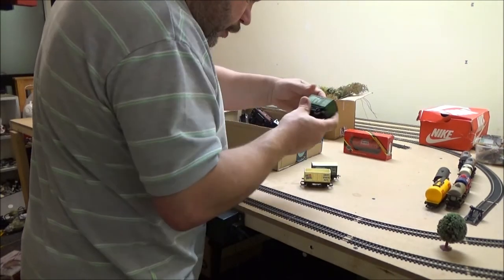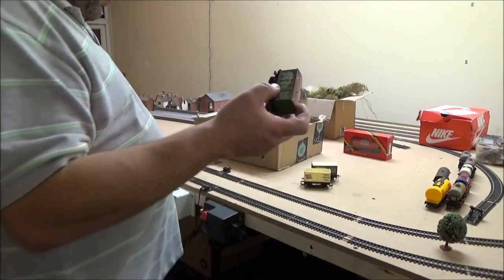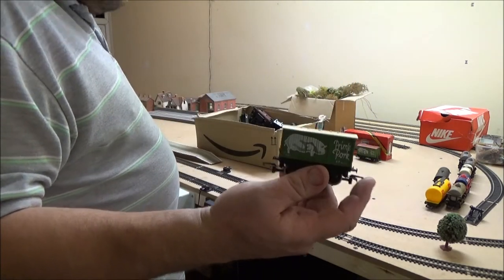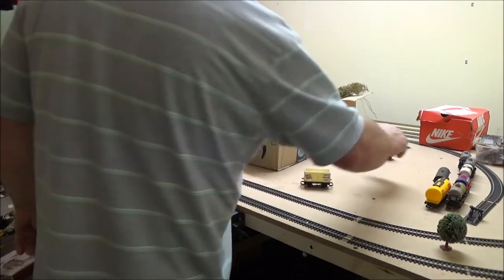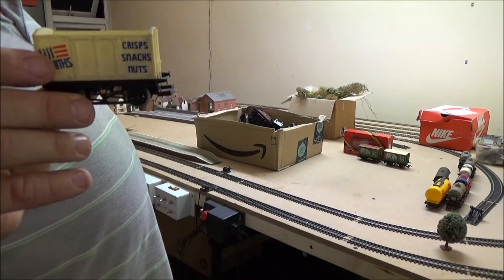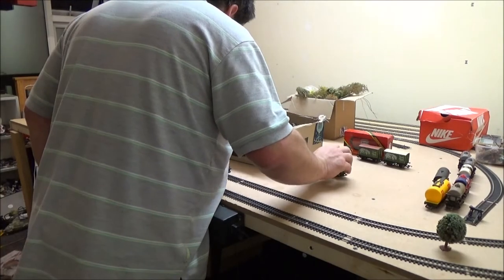Oh, I've got this one. So we have a Prime Pork. I think these came from a set originally. And we've got two Prime Pork with couplers. We've got the Smith's Crisp Snacks and Nuts. Missing the roof. I'm hoping it's in this box.